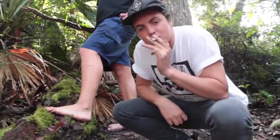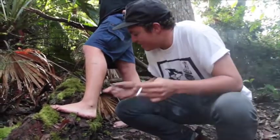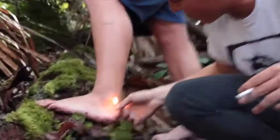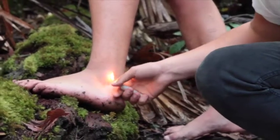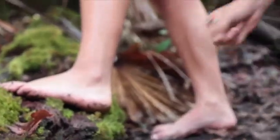One of the upsides of smoking nuts in the bush is if you get a leech, like young Jacko, he's got one on his ankle, just burn the fucker off. Oh, we'll get him, hang on. Ah, now he's on my finger.